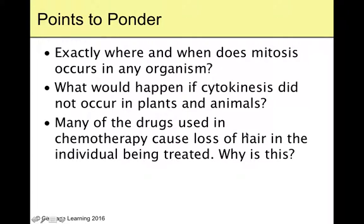So here's the end of our chapter. Points to ponder. Where and when do you think mitosis occurs in an organism? What would happen if cytokinesis did not occur in plants and animals? Many of the drugs used in chemotherapy cause loss of hair in the individual. Why do you think that might be?